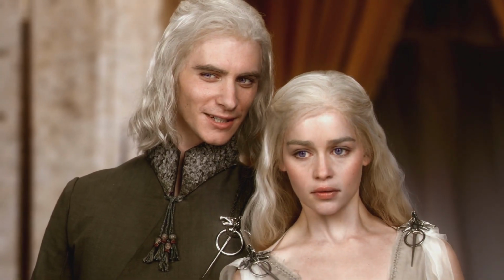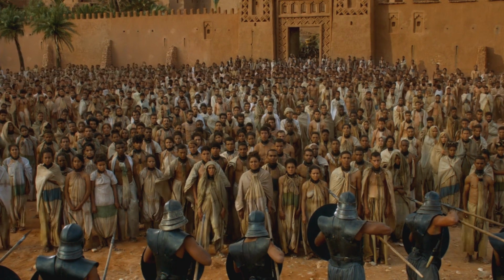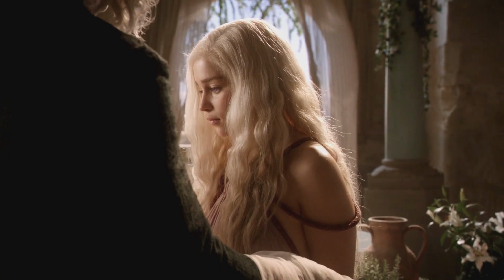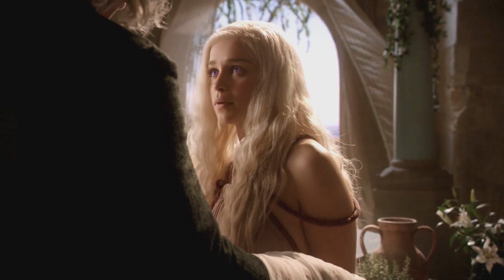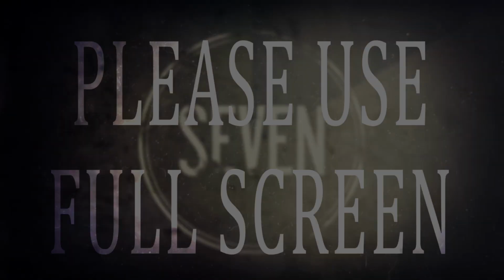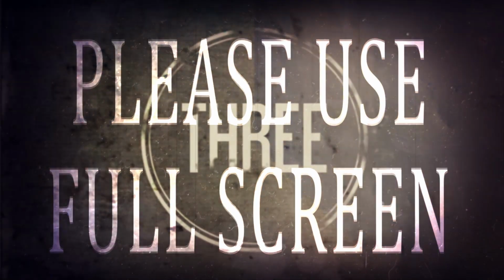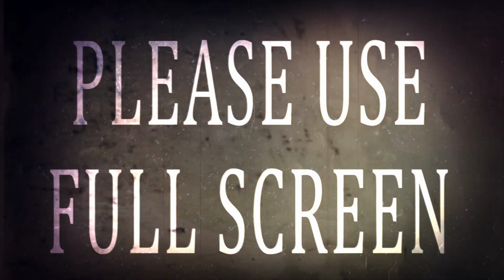That way we still have the actor's actual eyes, plus they don't have to put up with annoying contacts. I'm not here to state an opinion, I'm just simply here to give people an idea of what Daenerys would look like with her violet eyes. So without further ado, here's some famous scenes of Daenerys with violet eyes using clips from seasons 1 through 4. Attention all viewers, please go into full screen mode as many of the scenes are dark and may be hard to see. Thank you.